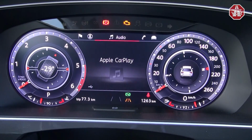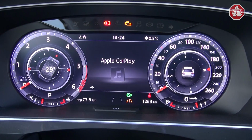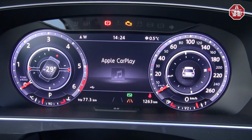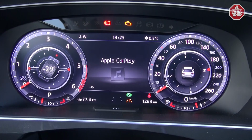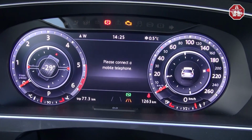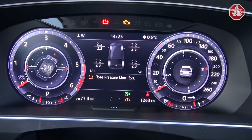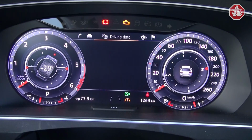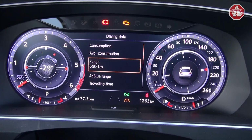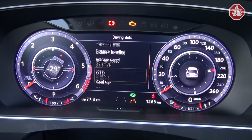So we got the views, audio, well, we got Apple CarPlay because it's the modular infotainment structure here as well. MIB 2 with CarPlay and Android Auto and MirrorLink. Please connect the phone. I won't. Well, status of the car, not so exciting. Driving data, here we go. I just hop through here real quick and you can read it while I do it.